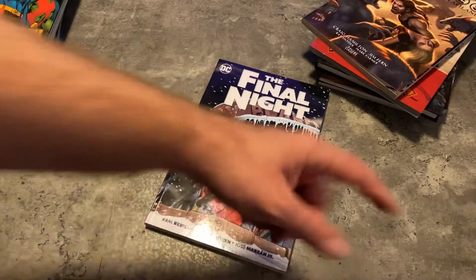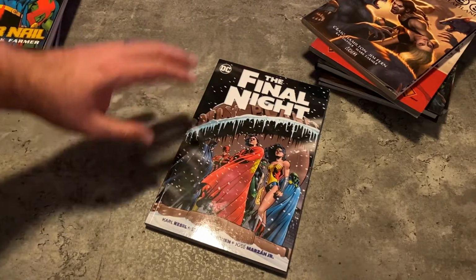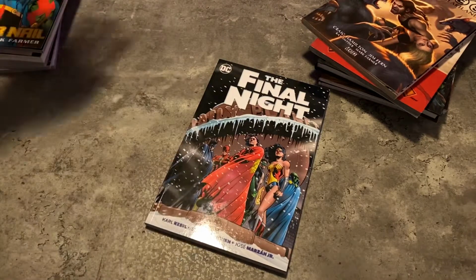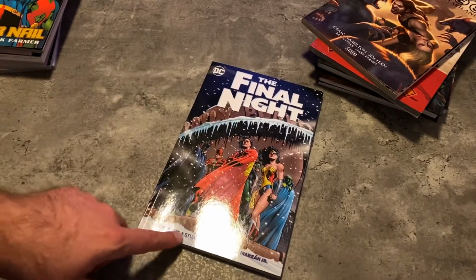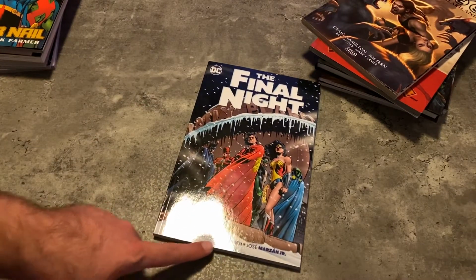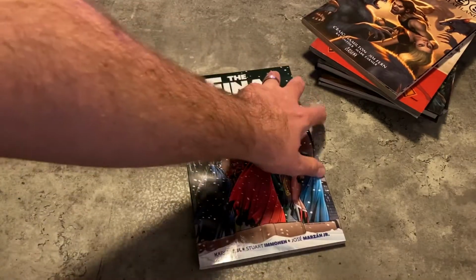This is The Final Night. This is the event in the 90s from DC Comics that took Parallax Hal Jordan off the board from being a bad guy. Written by Karl Kesel, who I think was writing Superman books at the time. I can't see it because of the glare. Art by Stuart Immonen, Jose Marzan Jr.